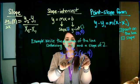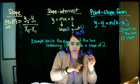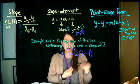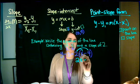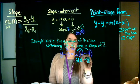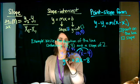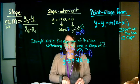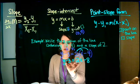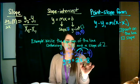But if they ask you to answer it in slope intercept form, you're going to have to simplify a little. Not that difficult. Just distribute the 2. You have 2x minus 8. Okay? And y minus 3 is still on the left. Now, it's possible to get fractions. Not a big deal. I just want to get y by itself, so I'm going to do the inverse of negative 3. I'm going to add 3 to both sides.